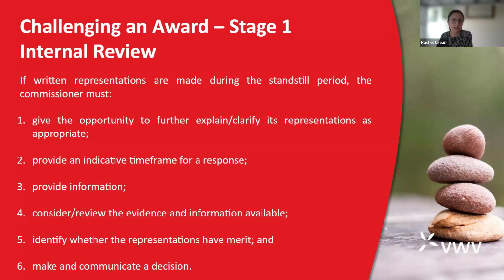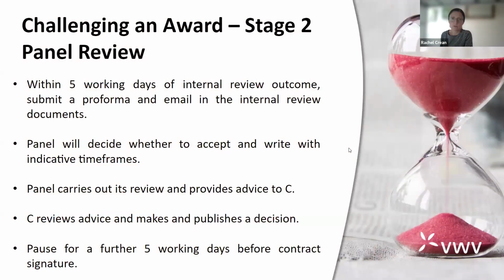The commissioner has to provide you with an indicative timeframe for a response, provide you with some information that it's required to keep under Regulation 24, including records of decision making. It then has to consider and review the evidence and information available, identify whether your representations have merit, and decide whether to return to an earlier step, abandon the process, or award the contract as originally intended. And then it must communicate that decision promptly in writing to the provider and the winning bidder, leaving another 5 working days before the standstill period closes. So in that 5 working day period, you've got your window to escalate it to the panel.